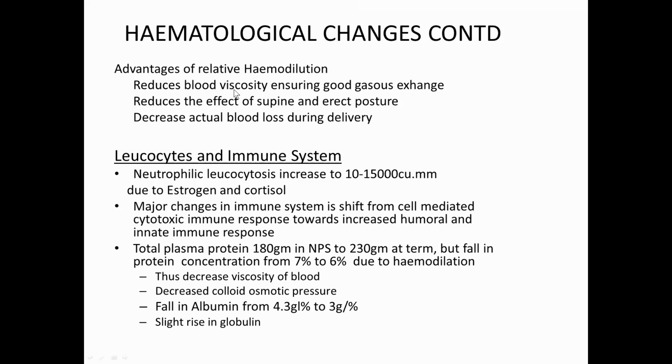So the advantages are to reduce blood viscosity, ensuring good gaseous exchange, reduce the effect of supine and erect posture, and decrease actual blood loss during delivery. Can you see the effect? So nature has its way that even the physiological anemia, to some extent, is beneficial. Then when we talk about the other part of the hematological changes in pregnancy, the neutrophilic leukocytes increase up to 10 to 50%. That is why the way you interpret a full blood count in pregnancy is different from the non-pregnant state.